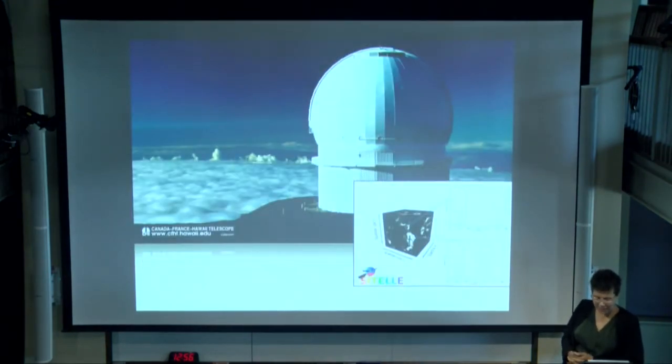So the idea then is to use SITELLE on the Canada-France-Hawaii Telescope to try and see if we can find the large-scale structure lit up by these starburst galaxies. So SITELLE is this amazing IFU that is 8 arc minutes by 8 arc minutes. It's a Fourier transform spectrometer, so it's seeing limited in its resolution. It's really good for emission lines. Doesn't see absorption lines very well, but it traces emission lines really, really well. So we're going to use this large field of view IFU to try and trace emission line galaxies in known superclusters.